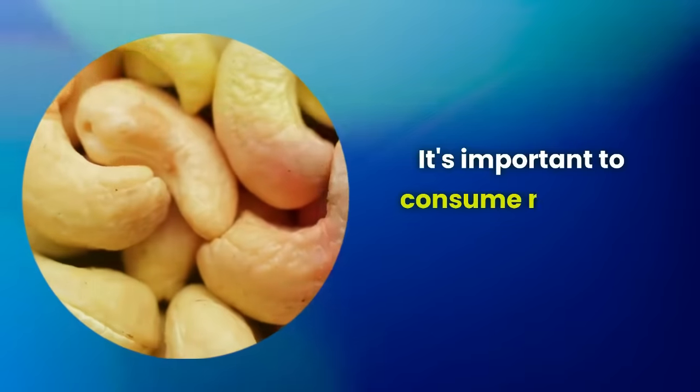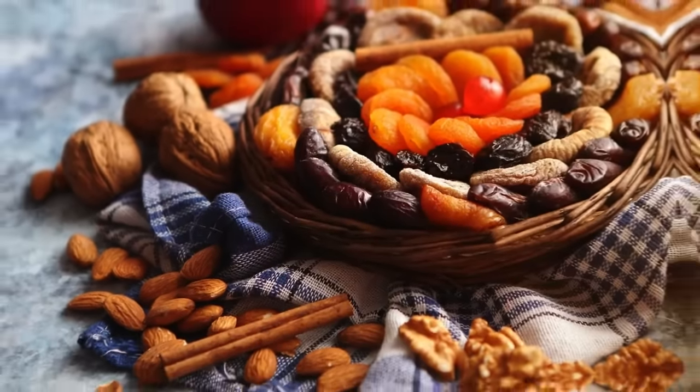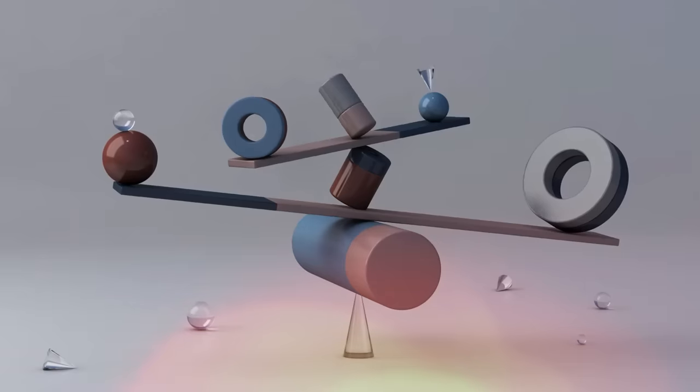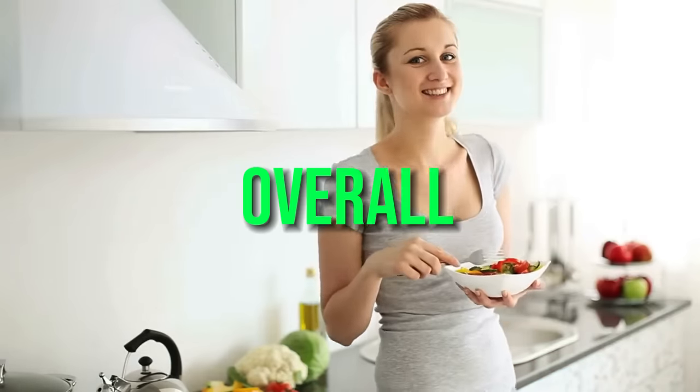It's important to consume nuts and seeds in moderation due to their high calorie content. A small daily portion is enough to enjoy their benefits without exceeding calorie intake. Integrating them into a balanced and varied diet can significantly contribute to overall health maintenance.